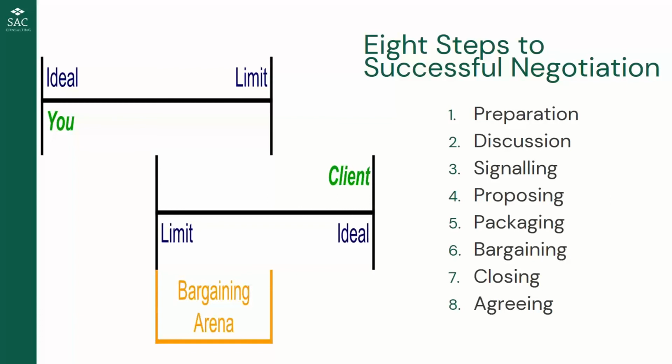A trick you might get pulled into is breaking everything up into little bits and agreeing bits along the way. Link everything together, because what's an easy giveaway for you might be something you can use later on in the negotiation. So link all the things together, trade everything, okay?